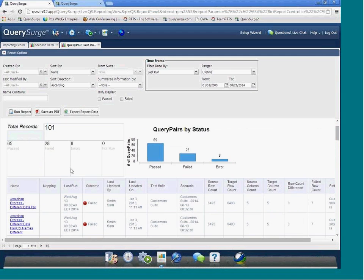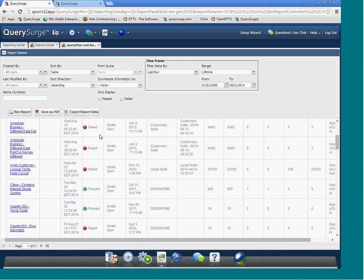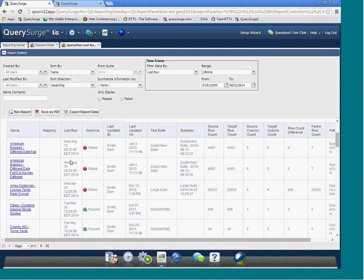Here we go. I just wanted to mention that after you look at this data, for all of our reports, if you like, you can save them as PDFs. So if you need to export them for storage, off of QuerySurge, or share them out with managers, you can export them and send them out that way. You can also export into an Excel format to see the data in Excel. So whichever way works for you, generally those two formats are available for our reporting.